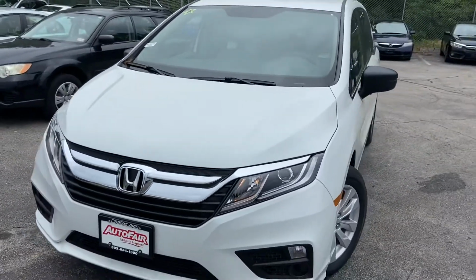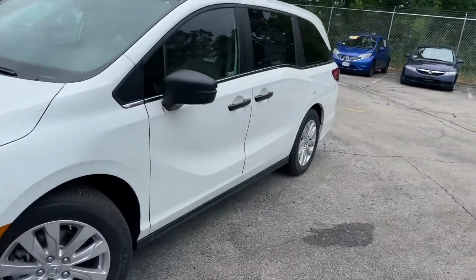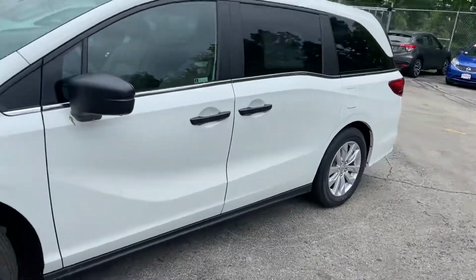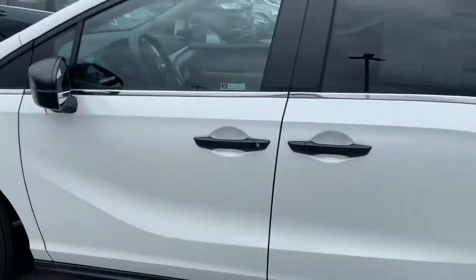But I wanted to reach out to you with this 2020. This is our Odyssey LX trim. It's going to have the platinum white pearl here. I love this color. My next one's probably going to be white. I really, really like how it looks.